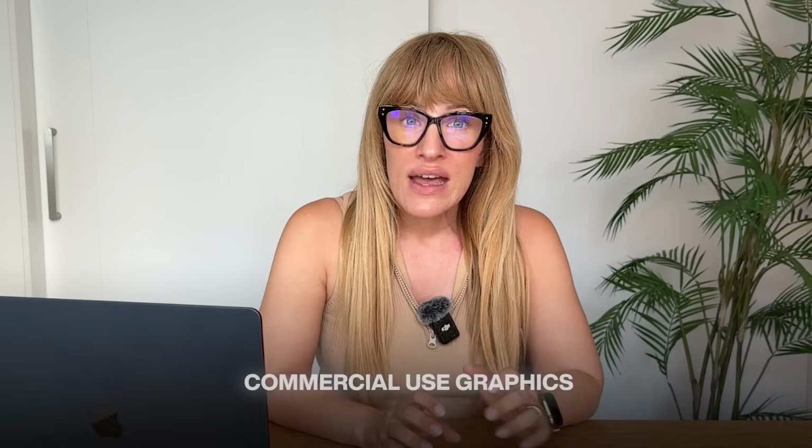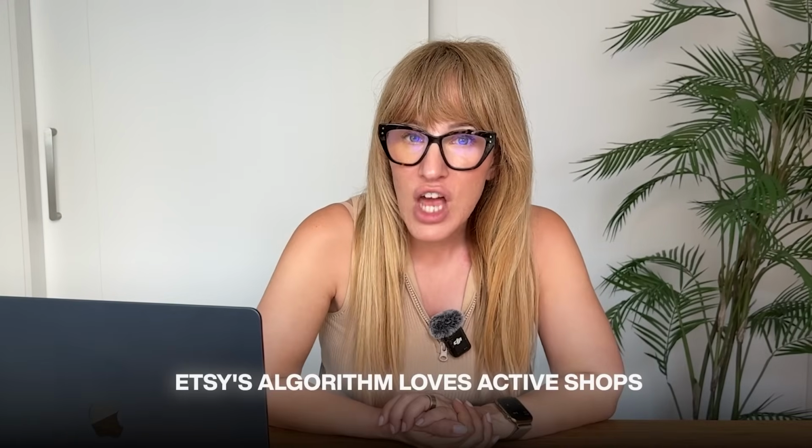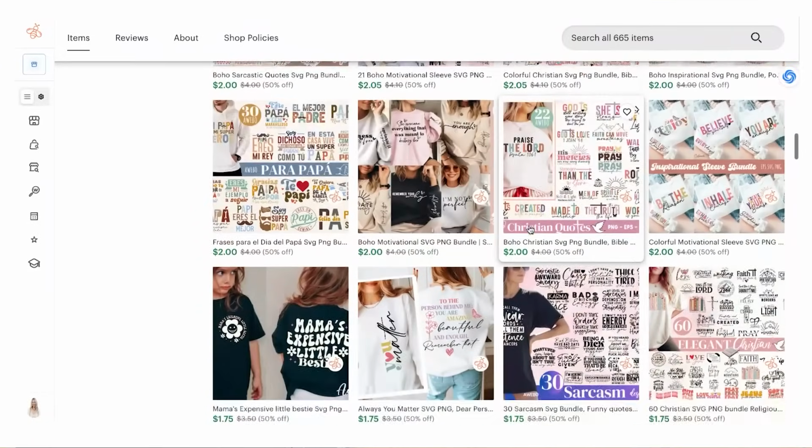So for design bundles, people search for terms like SVG bundle, PNG designs, commercial use graphic. They're not browsing for inspiration, they're shopping with a specific intent. So don't just post and hope. You need to create 3 to 5 bundles in related niches at once to help your chances of getting discovered on Etsy, right? Etsy's algorithm loves active shops, and it's like fishing.